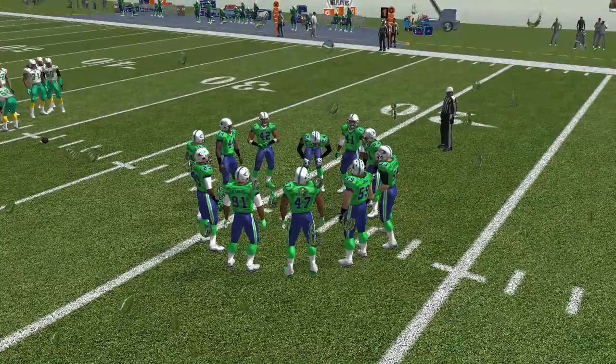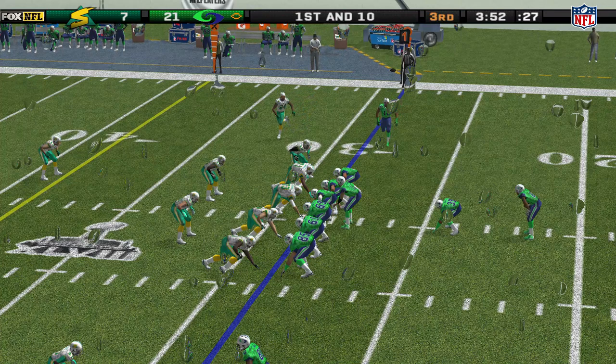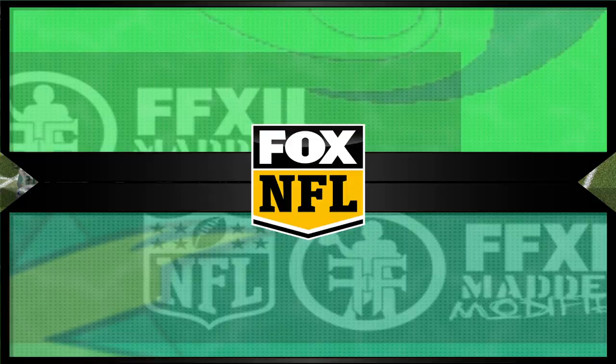Take over at the 29-yard line. First and 10. The backs are lined up in an I. Woods moves in motion. Number 67 is there on the stop at the 32.